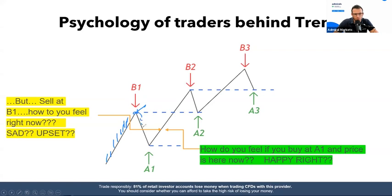That trader feels great when he sees this decline in the price. Then at A1, for a valid, invalid, correct, right, wrong, whatever the reason, this trader here at A1 decided to initiate a buy position. Both traders find themselves at this marked area here in a winning trade. Guys, this is very important. This trader here who sold at B1 and this trader here who bought at A1 are both in a winning trade right here. But what are the emotions of these two traders?